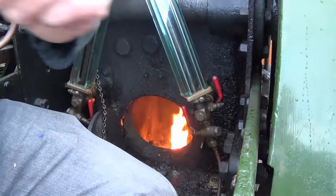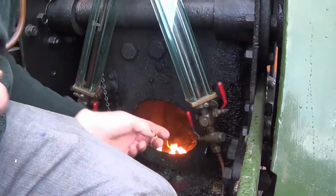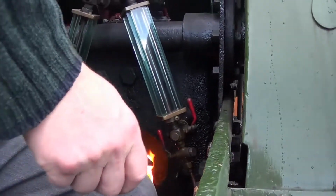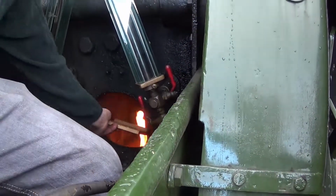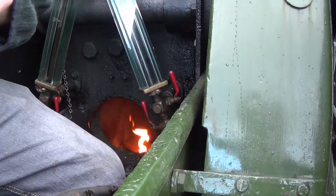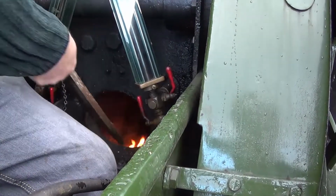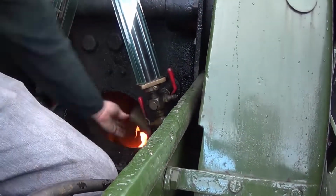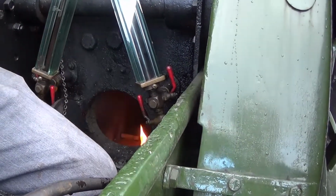We then feed on quite a little bit of wood. Try not to put the fire out. The fire actually goes a long way to the front, which we can't really see, but we can actually. If I take the camera, I'll just point it in.